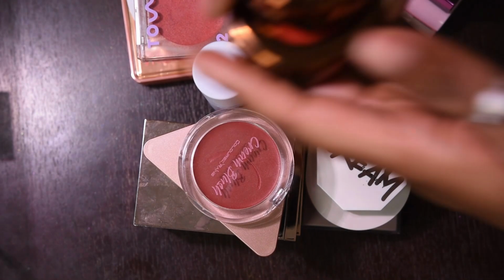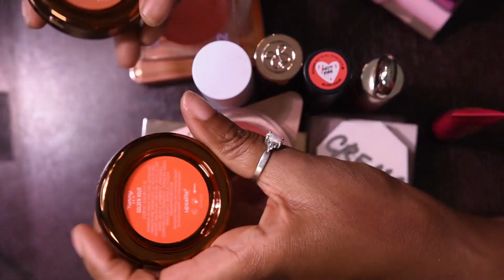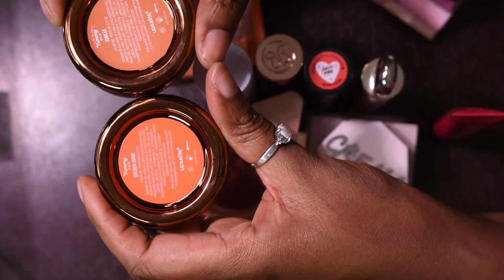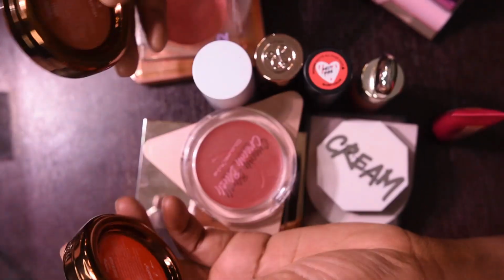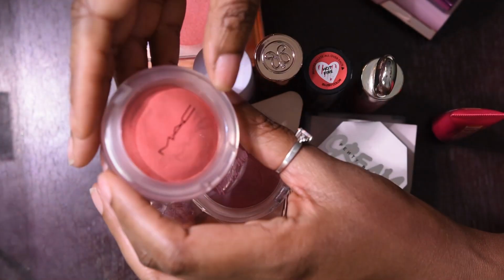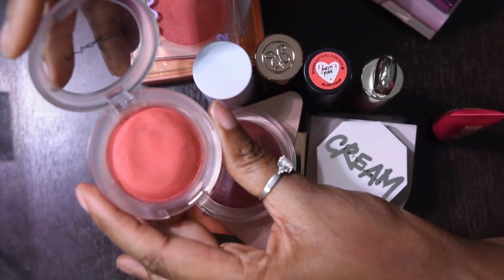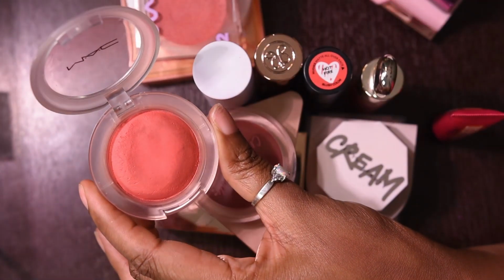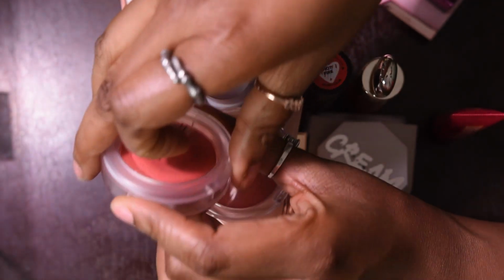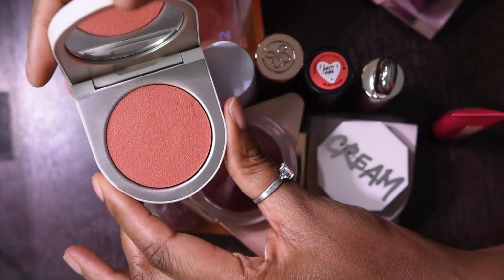Okay, 2 I'm definitely keeping are these Danessa Myricks cream blushes in Jubilee and Golden Hour. These are the Yummy Skin range. I really love them. Another formula that I really enjoy is this MAC one in Heat Index. It's not as pigmented as all the other products that I've kept in the range, but I do enjoy it nonetheless.